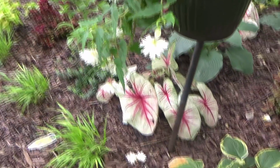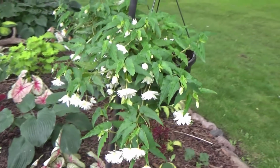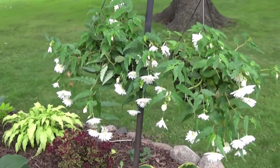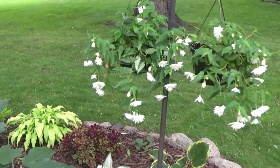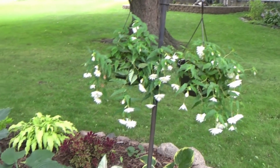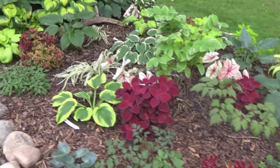The spent flowers on the ground here are from this begonia, which is Belleconia Snow. I think this is a really amazing begonia. I love how it drapes. It's really done good this year. I will do a container video too.